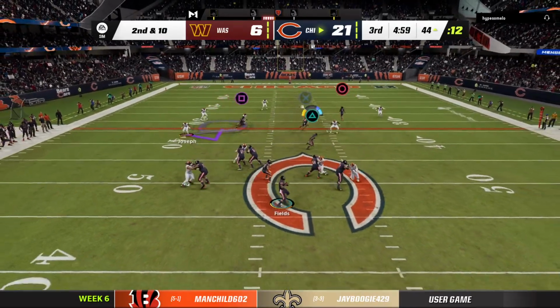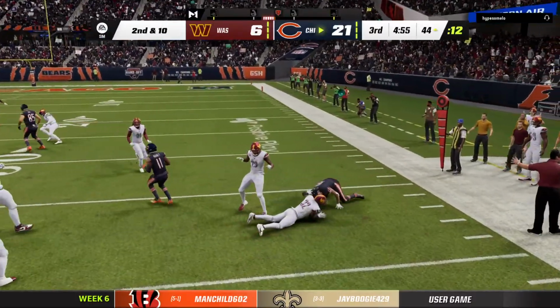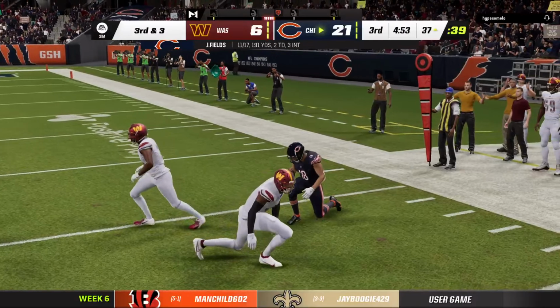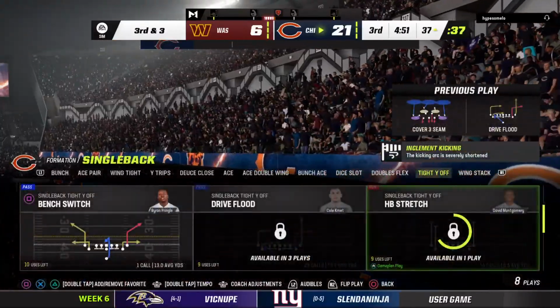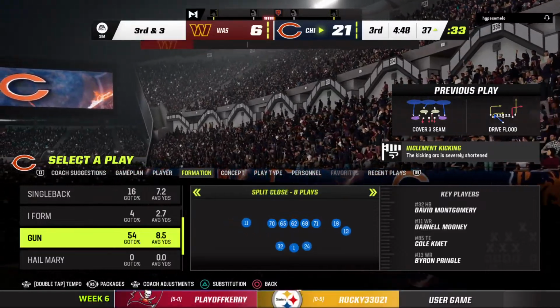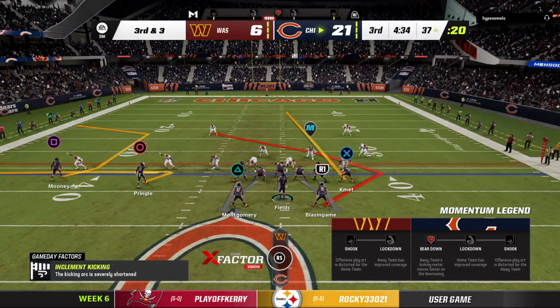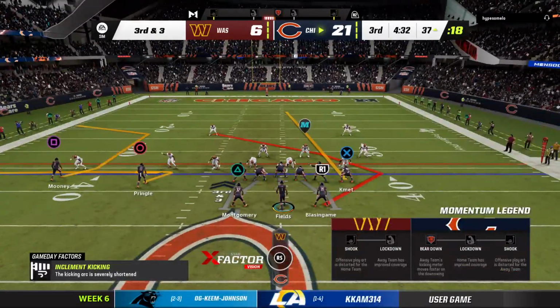Here's Fields now on 2nd down. Throw right side taken in by Pettis. And they're going to get this down to about the 37. When you see zone defense and you know you've got a drag route on as your primary call, you've got to be really careful as a passer about how far you let your guy go, because he might wander into some tough coverage.